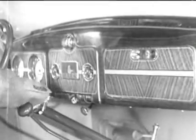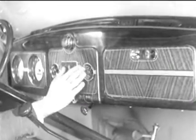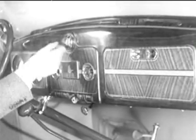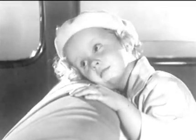The instrument panel combines luxury with safety styling. All knobs and controls of the new Plymouth are recessed, including the ignition key. Nothing protrudes. See how cleverly the windshield control has been folded away. Now, this seat back is padded to soften the bump in case of a quick stop. Note, too, that safety styling makes this armrest of soft sponge rubber.